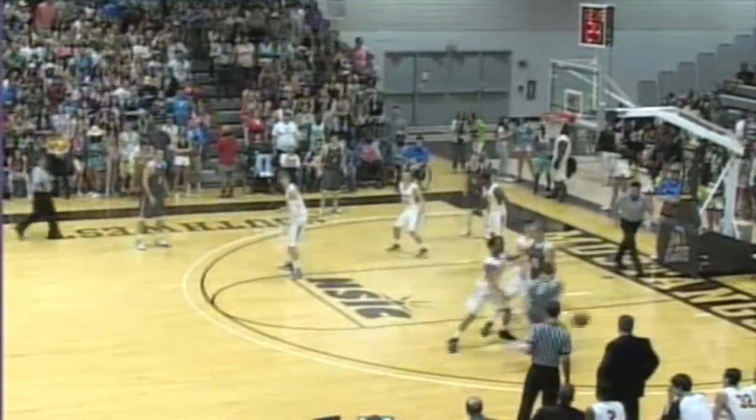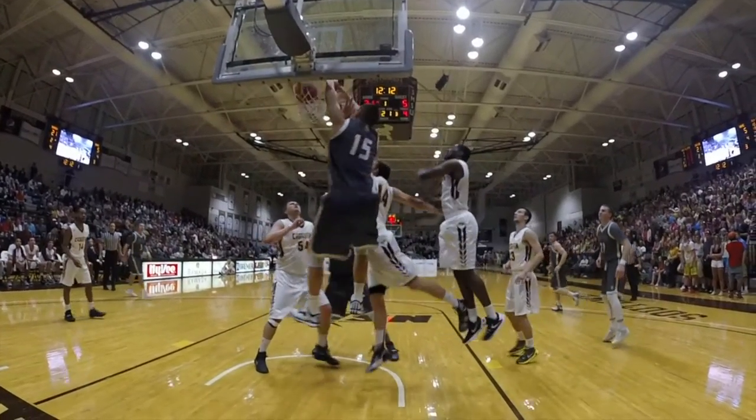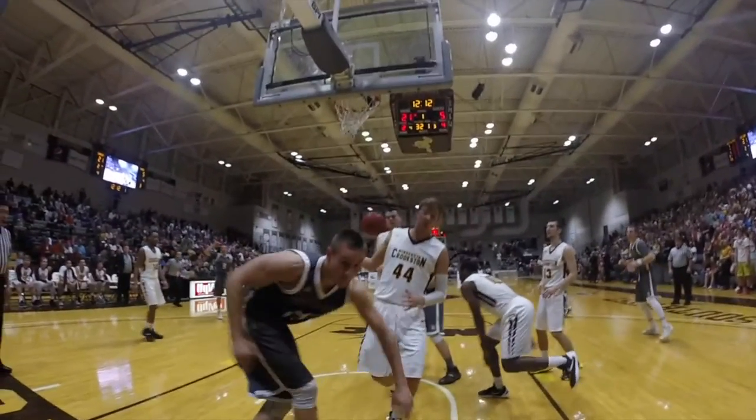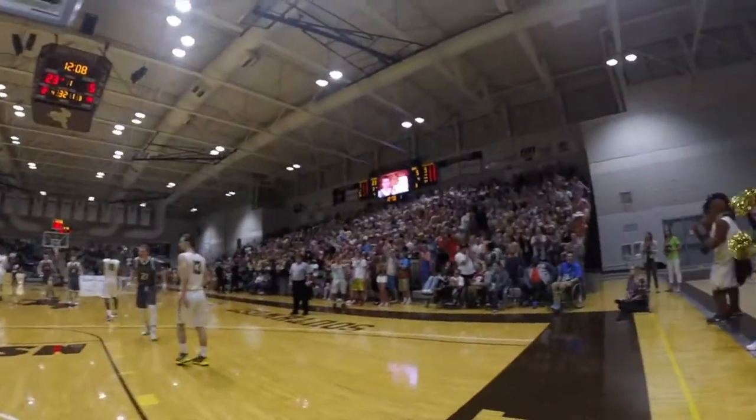Drew spins, shovels it to Bartlett with a flush. Comes here on the right side, spins out of pressure, right baseline, pull-up jumper is no good. Rebound. Dunk is down for Joey Bartlett. And that's why they love playing on Hawaiian night.